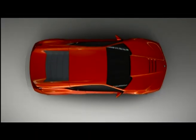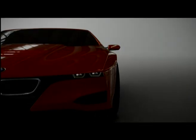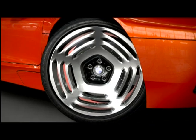So why then, do you ask, didn't BMW just call it the M1? Well, possibly because of this car, the M1 homage concept of 2008. There are no production plans as yet, but if they do decide to build it, you can be sure that BMW will get it just as right as they did 30 years ago.